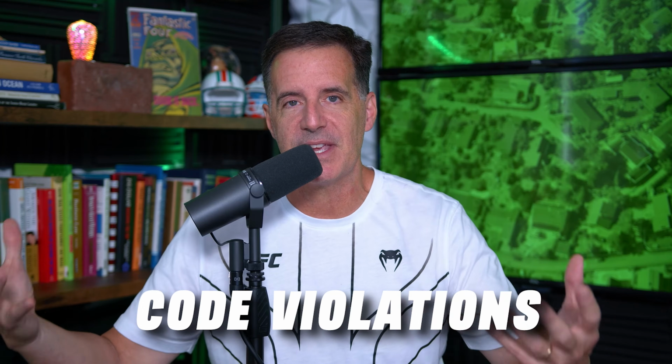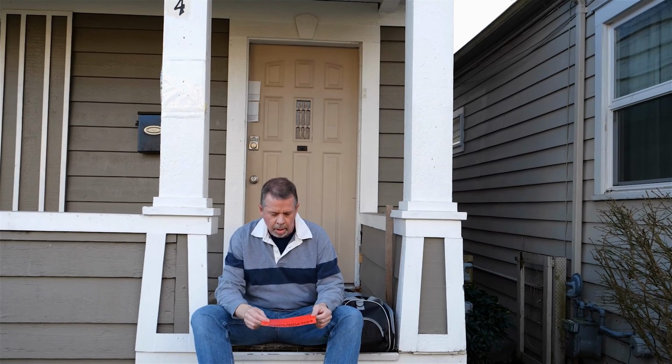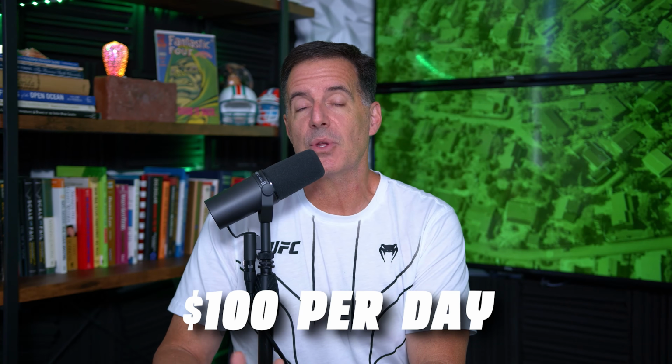These are when houses have something wrong with them. Either grass got high or people aren't maintaining them, and either the neighbor rats you out or the city comes by and inspects your property and gives you a notice. If you don't correct the action, usually within 30 days, you can get a hearing. And if you're found guilty at the hearing, which most people don't show up to, they get a lien imposed against their house up to $100 a day, with sometimes no cap in sight.